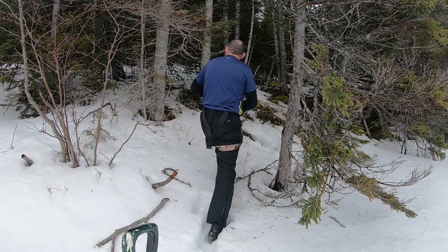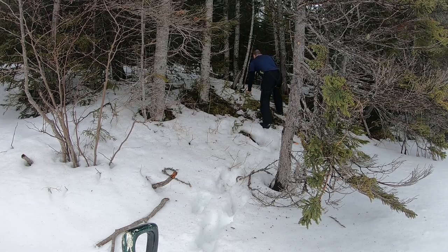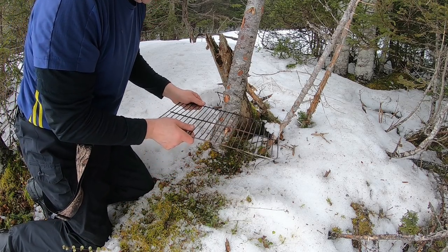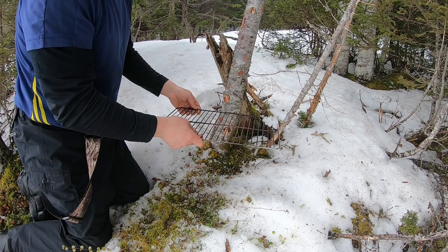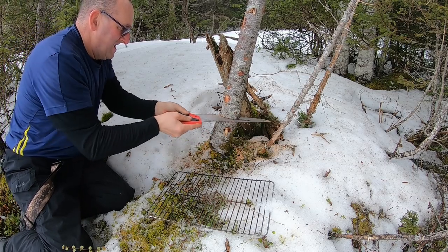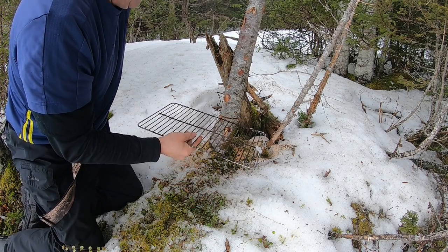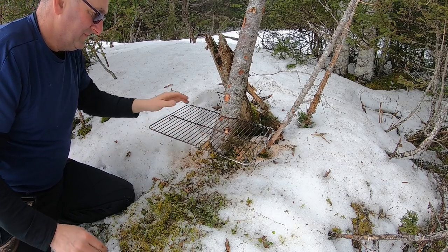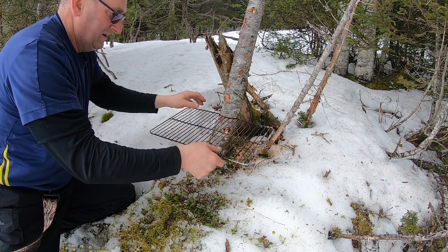Okay, it's 11:30 right now. Time to get some lunch started. I'll go over here and find a good spot so I can just keep an eye on my rods right there. So what I'm going to do is try and get this rack into this tree. So I'll cut the tree and insert the rack into the wood. There. That should hold my kettle and my little pot.